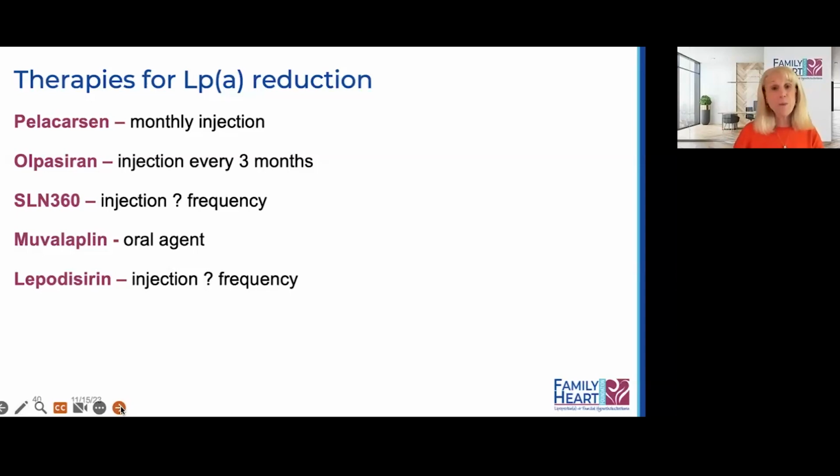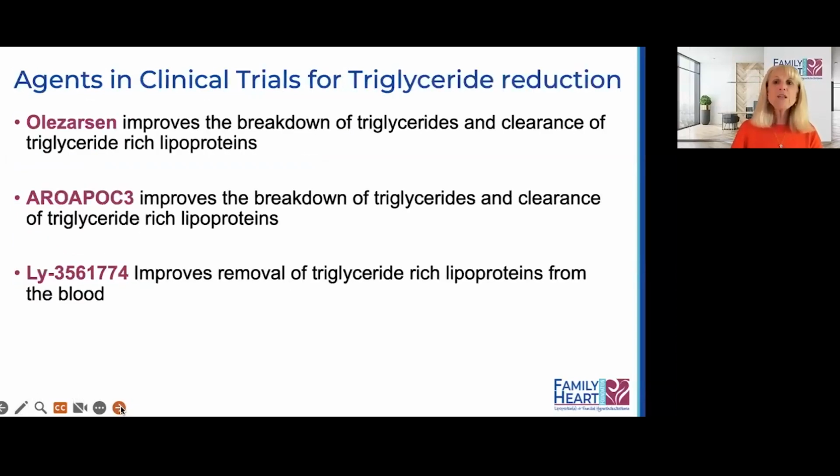But we have now 5 shots on goal for an Lp(a) agent. And so we're very hopeful that we'll be able to offer people who have very high Lp(a) some form of therapy in the future. Agents for lowering triglycerides. Olezarsen improves the breakdown of triglyceride-rich lipoproteins and the clearance of those same proteins. ARO-ApoC3 does the same, and LY3561774 improves the removal of triglyceride-rich proteins from the blood. So these are all in clinical trials now, and we'll see what happens.